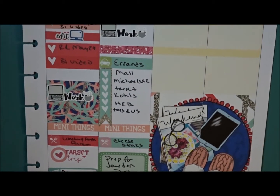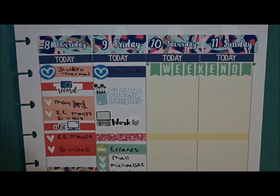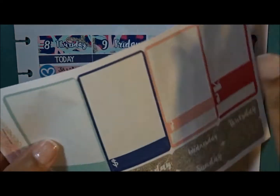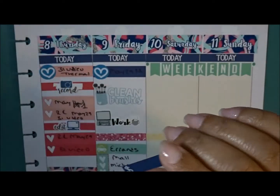All right, so that was Friday, and then Saturday was the party. So Saturday, I really want to use that sheet, but I really don't. So I think I did an upload. I just don't remember what it was. But I did have to pick up, I'm going to use the money sign since I had to pay for it.